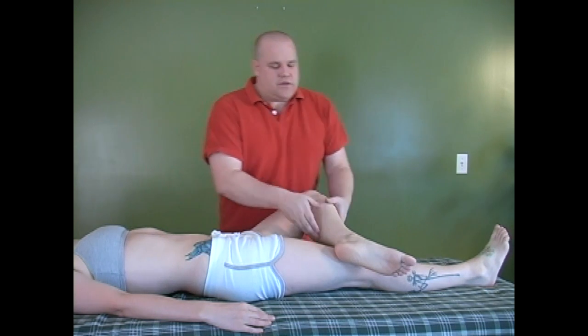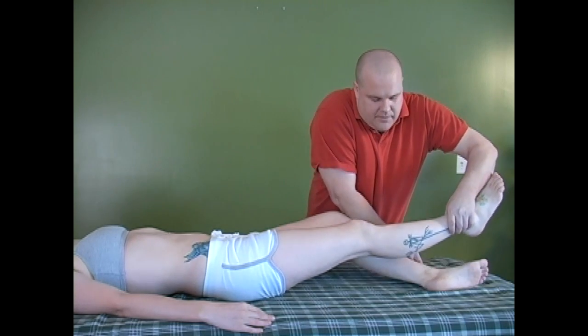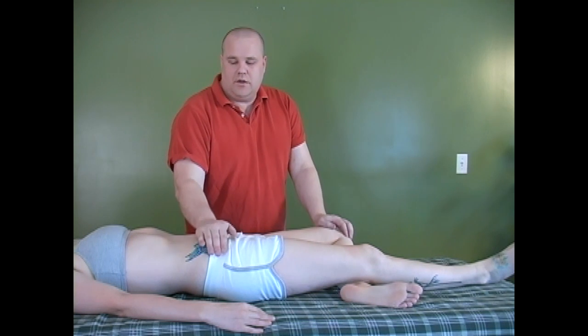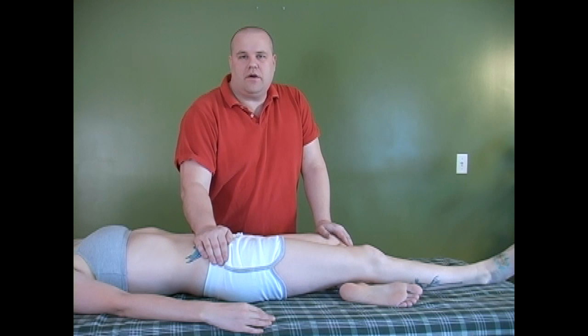And a third option for this, we're going to put the foot underneath the leg like this. And you can give a little push in. So again, compress and push down for this area.